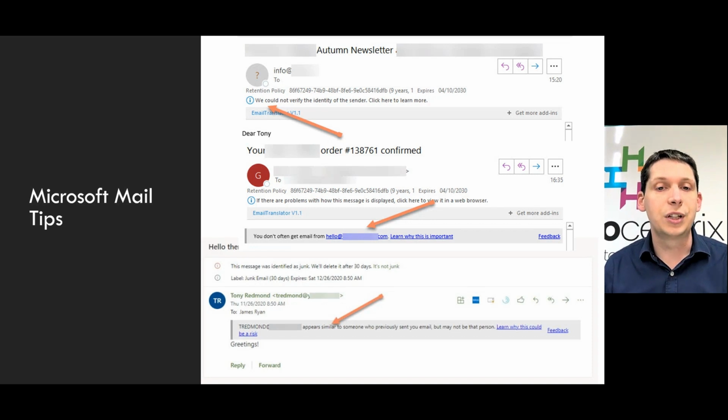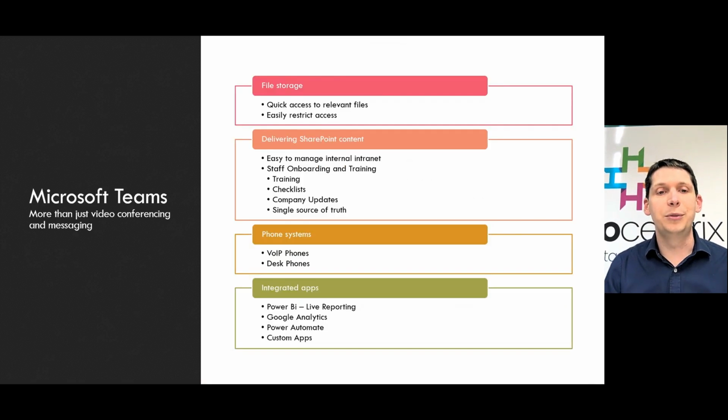Particularly encourage it from your staff, because they're going to start getting these warnings that they'd get on their computers as well. So that's all I'm going to say on security for the moment. And I now want to just move on to Microsoft Teams.